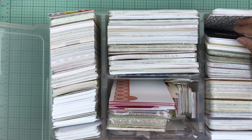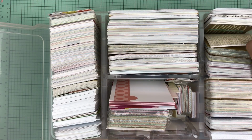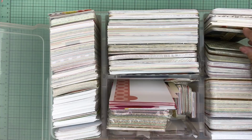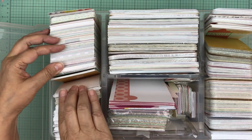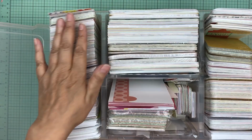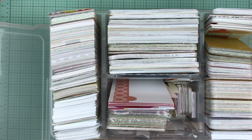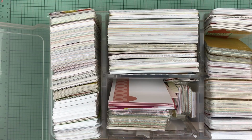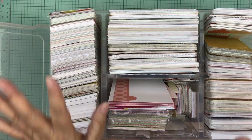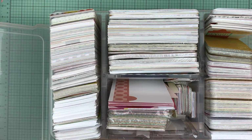I think the first year was like 70, last year was about 90, and I think this year is going to be about 100 because I'm already at 70 and we're only in July. So I'm going to keep these close, plus I have tons of other Project Life packs that I will be using in this, and of course I'll be using some die cuts, stickers, all that kind of stuff. So I just thought I'd show you what I have for now to get started.